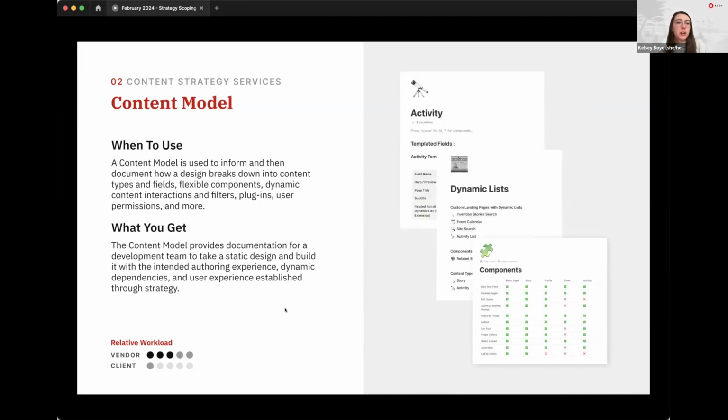Our final content strategy service that we're going to be looking at is what we call a content model. So this is used to inform and then document how a design breaks down into content types and fields, the flexible components, the interactions between content, plugins that are incorporated in user permissions, and more. It really provides the documentation for a development team to take a static design and build it into the intended authoring experience.